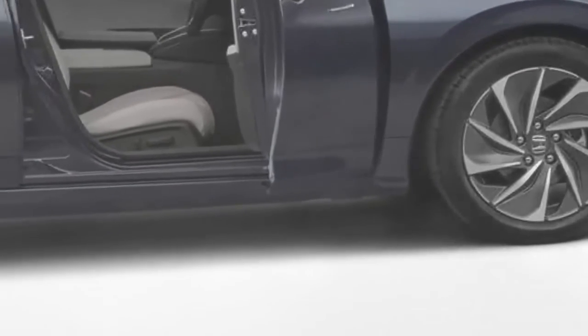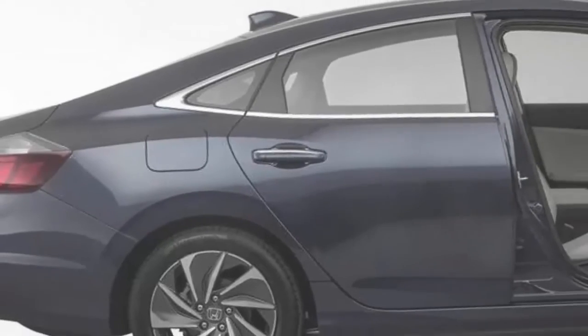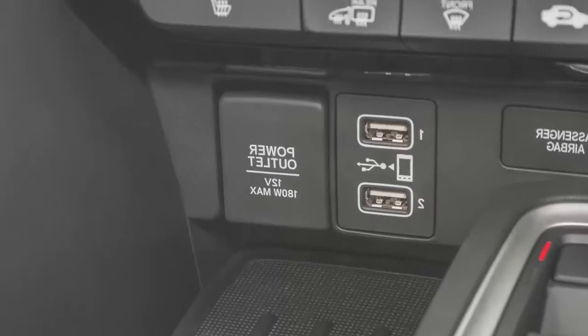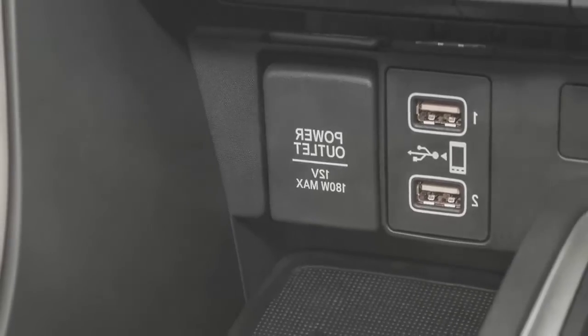Consider getting the EX trim of the Insight. It lacks some of the nicer features found in the Touring trim, but the EX costs thousands less and gets better fuel economy than the Touring thanks to its smaller 16-inch wheels. Isn't that the point of buying a hybrid?